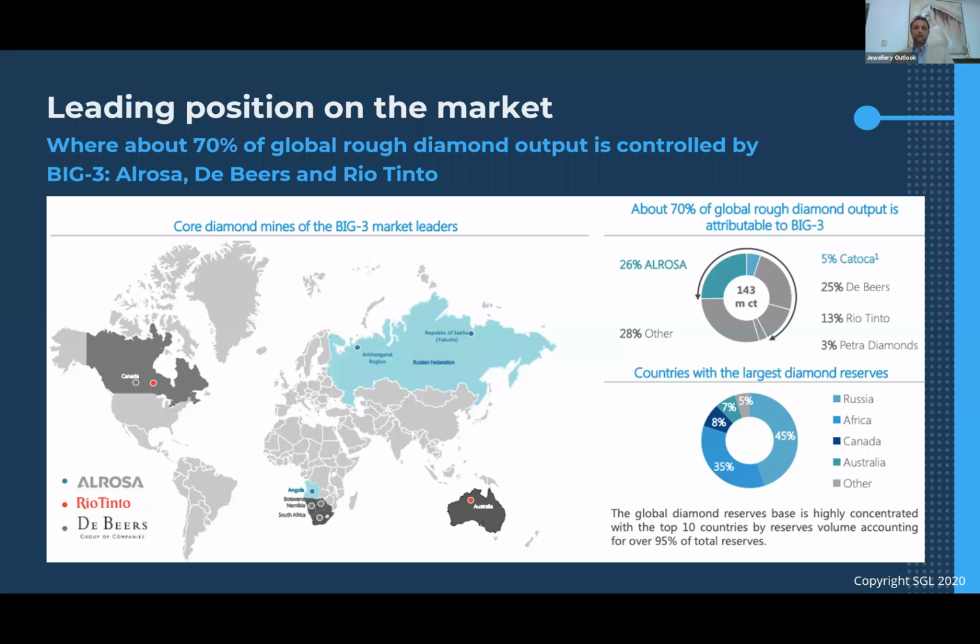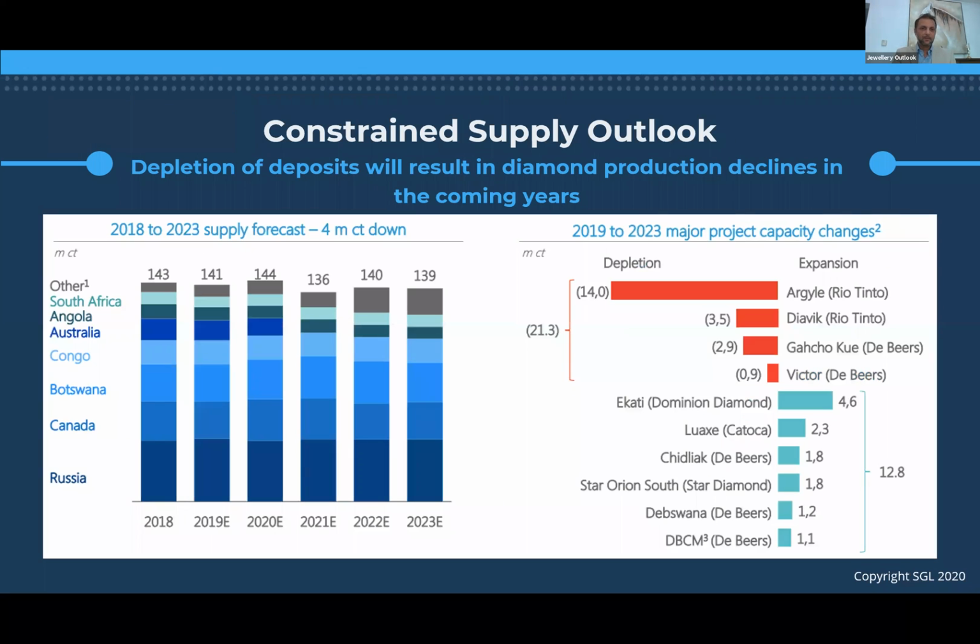Alrosa is in a situation today where by the end of 2020, it has been announced that the Argyle mine is going to shut its operations. And that means there'll be a depletion of rough diamond supply, almost up to 14 million carats a year. This is, of course, going to cause a constrained supply outlook, and depletion of deposits will result in diamond production declines in the coming years.